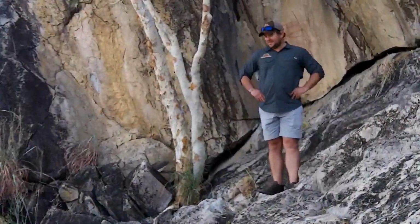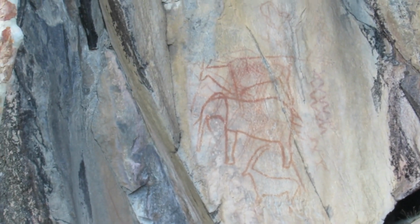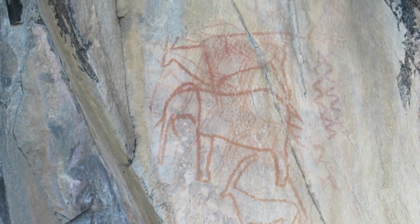It was a bit treacherous of a climb, but we made it to where the paintings were easily visible. A depiction of a kudu, an elephant, and a sable antelope was seen.